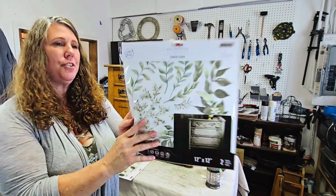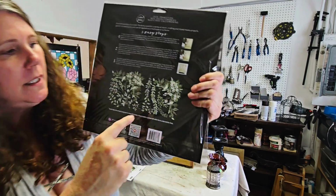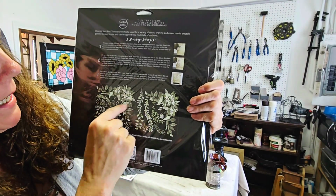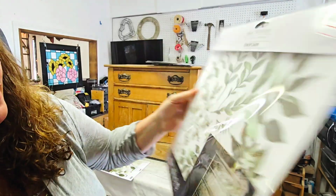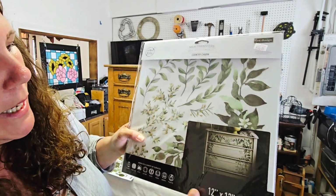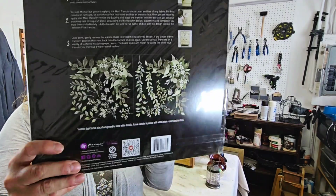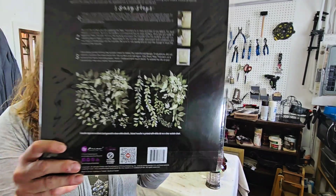This one's called Country Charm. This one has some corner pieces in it, which is kind of neat. So if you're doing like they did here, the little dresser, so you want to go a spray one way and a spray the other, you absolutely can with this, which is fun. And again, this is a maxi, so 2 12 by 12 sheets.